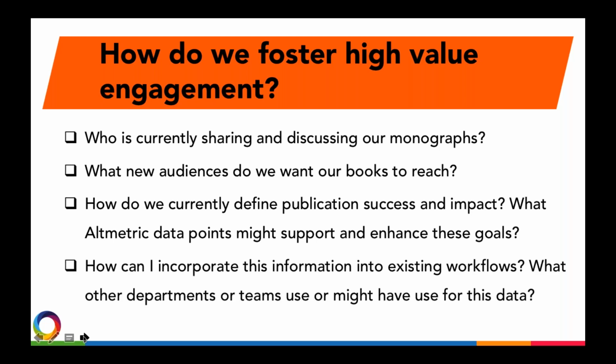And then finally, where can you incorporate this data into existing workflows? Are you already doing citation analysis or some sort of impact assessment? Are you working in a marketing or promotions capacity where you're benchmarking social media activity or outreach, conference participation? Taking this data and putting it into these regular workflows already will really, I think, help you see it as part of this richer picture to complement and inform the work that you do.